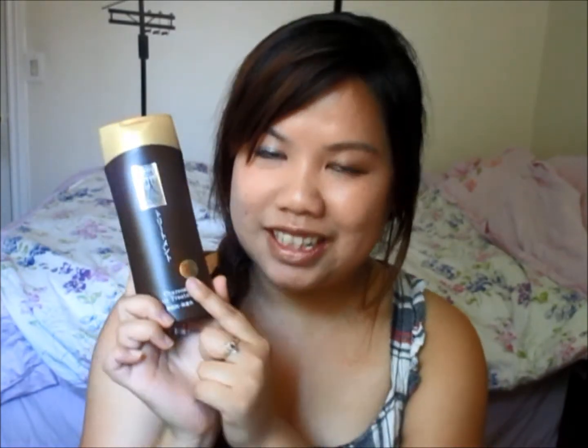Sumi charcoal hair treatment. Basically, this is a hair treatment. It's like a conditioner that improves the quality of your hair, and it only costs $1.50, and it has charcoal in it because charcoal is really trendy in Japan right now. They make pore strips, cleansers with charcoal, and I will see if this is good. If it's good, I'll also do an individual review for this product.